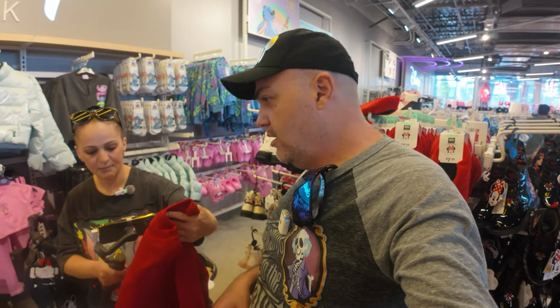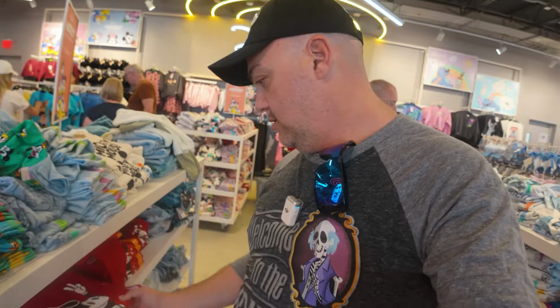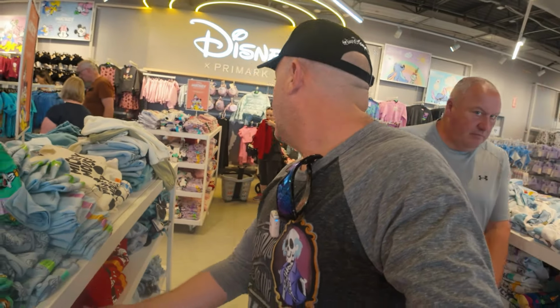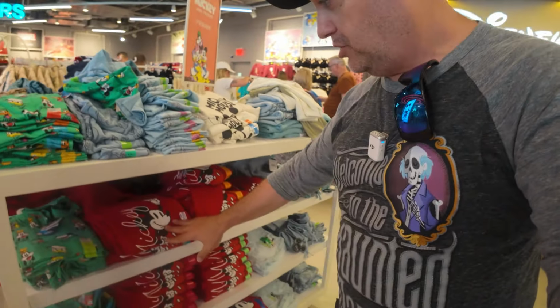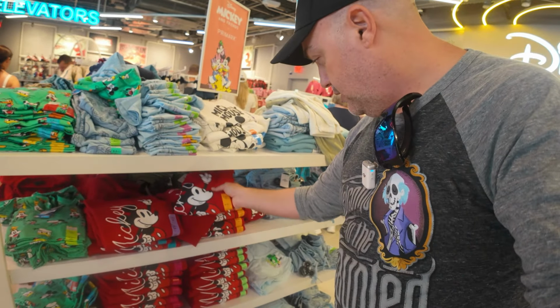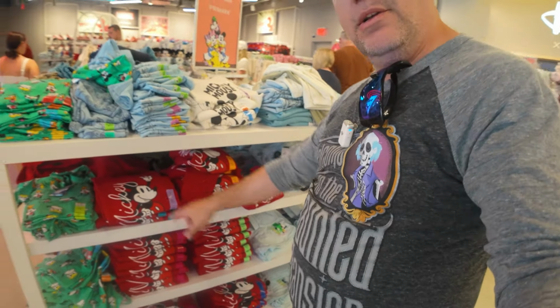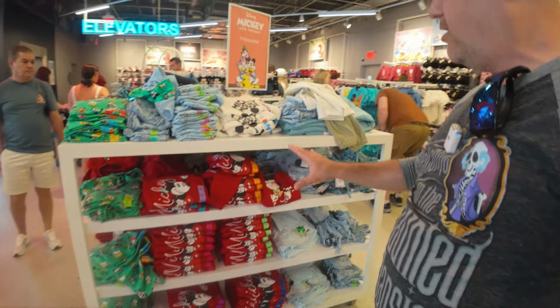Is it Minnie or Mickey? It's Minnie. Minnie Mouse. There is a Mickey one? There's a Mickey too. So there's Minnie Mouse holding the candy canes. And then Susanna said there's a Mickey here. Yeah, but Mickey's not holding candy canes. There's a Mickey Mouse sweatshirt here doing the peace sign, right? Yeah, because there's Minnie Mouse with her candy canes right there. Mickey Mouse is doing the peace sign. But either way, it's red, it works, it could be Christmassy. But Christmas stuff is starting to make it inside of Primark. That's what's new up here.